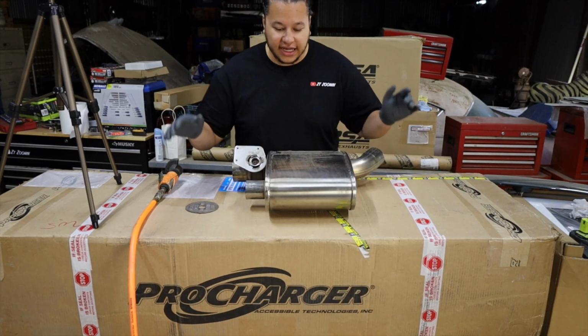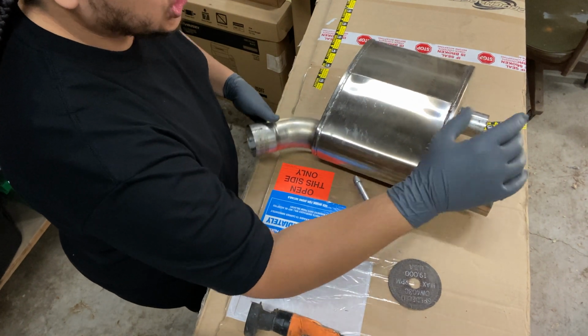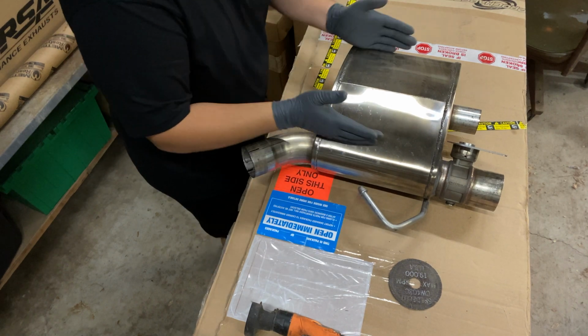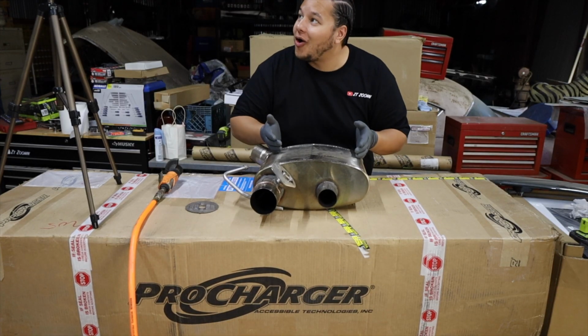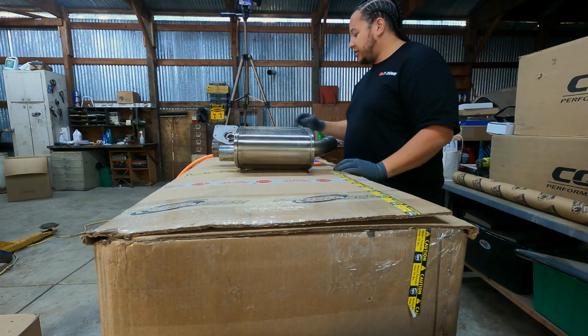Boom, so here it is, you guys. This is Corsa's muffler. Now, like I was saying, this is the valve side. So when this valve closes, it reroutes the exhaust fumes back into here. And we all wanna know what's back in here. So that's what we're about to find out on today's video.